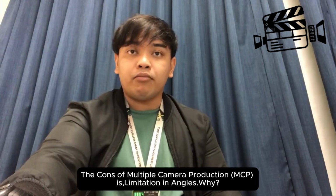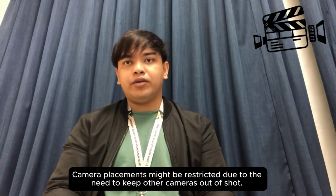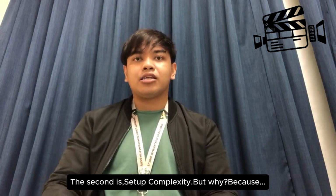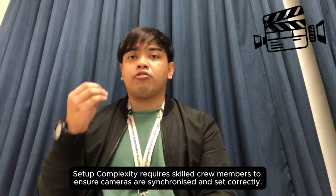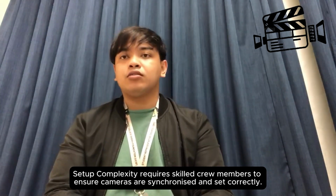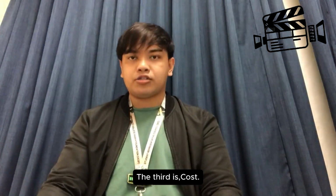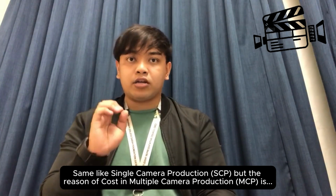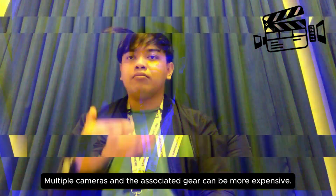And the cons of multiple camera production: the first is limitation in angle. Why? Camera angles might be restricted due to the need to keep other cameras out of shot. The second is setup complexity. But why? Because setup complexity requires skilled crew members to ensure cameras are synchronized and set correctly. And the third is cost. Same as single camera production, but the reason for the cost in multiple camera production is that multiple cameras and the associated gear can cost more.